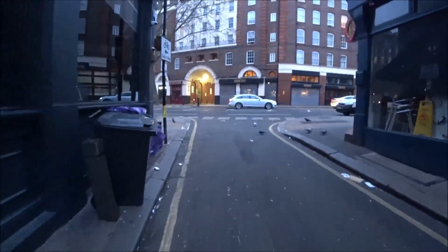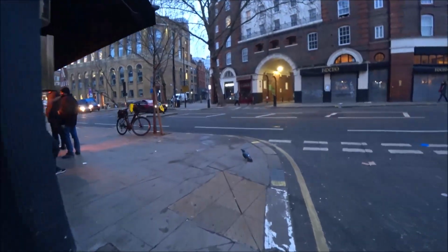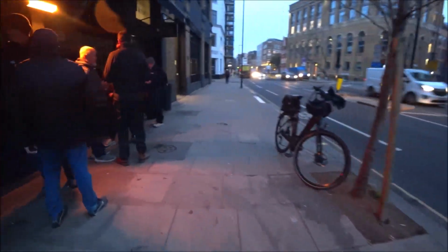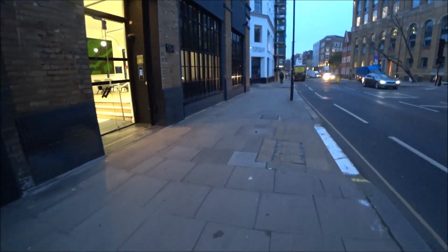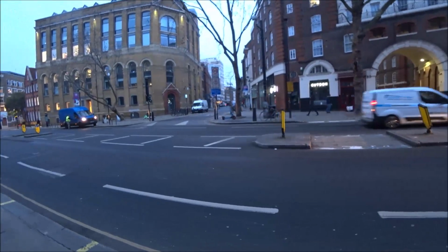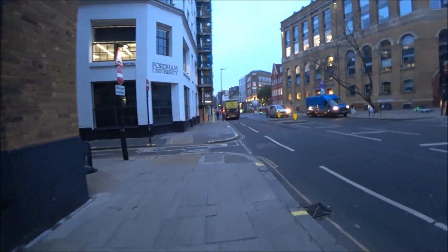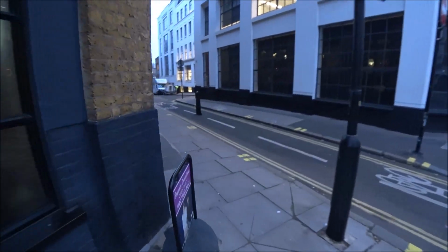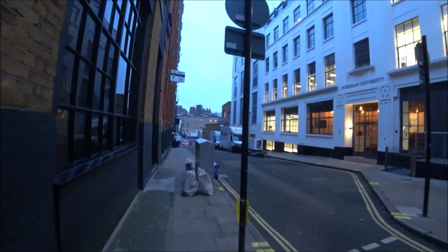So this is going to bring us back out onto, well, not back out because we haven't been here already, but this is Clerkenwell Road. That over there across the road, that is Leather Lane. And a bit further down, that's Hatton Garden. But we're not here to see them places. I'm going back down Eyre Street Hill. Well, at least that's how I think you say it, Eyre Street Hill. Looks like it.